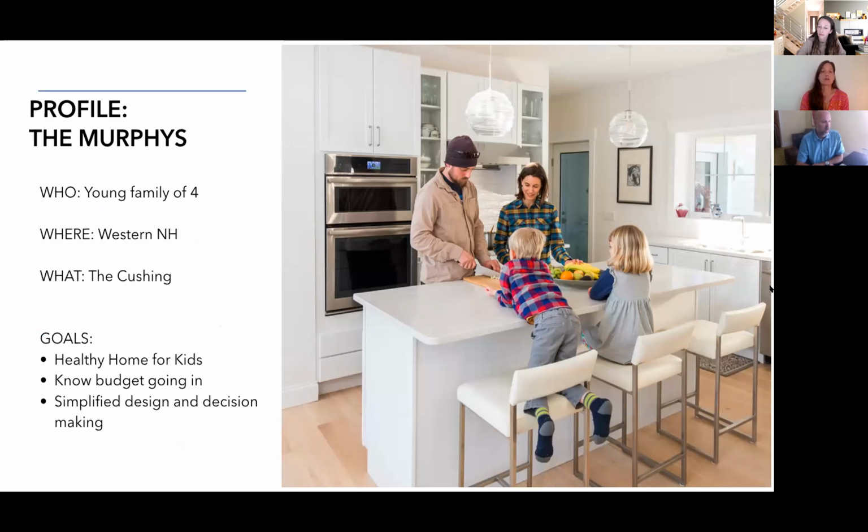Their goals for the project were to create a healthy, comfortable environment for their children, one that was capable of producing a lot of its own energy, or more than, because they had a couple of electric cars. They also wanted to have a pretty clear budget going in and be able to keep to that budget. And because they both work full-time and are raising their children full-time, they really wanted to have as simple and straightforward a design and decision-making process as possible.